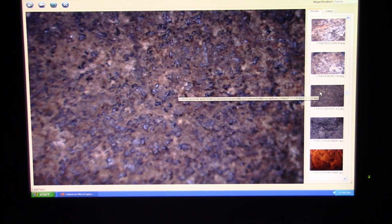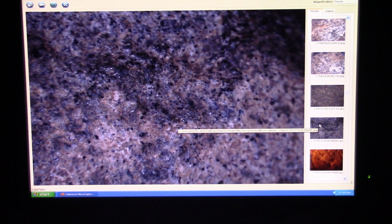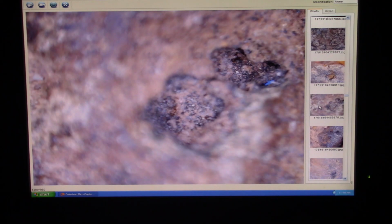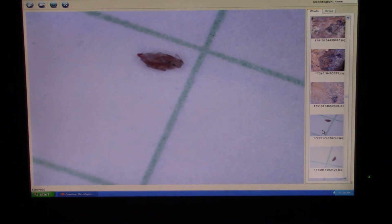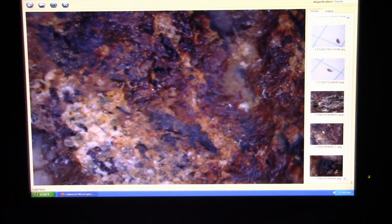Some of this stuff lasts. It seems like the biology lasts literally forever. I mean, there's still blood in these things. There's plenty of blood. There's blood on rocks, no problem. Anyway, I suppose that's enough.